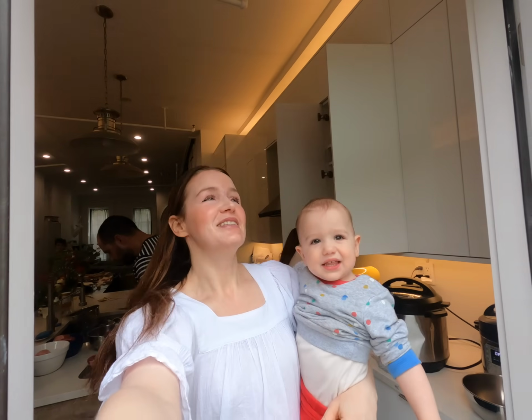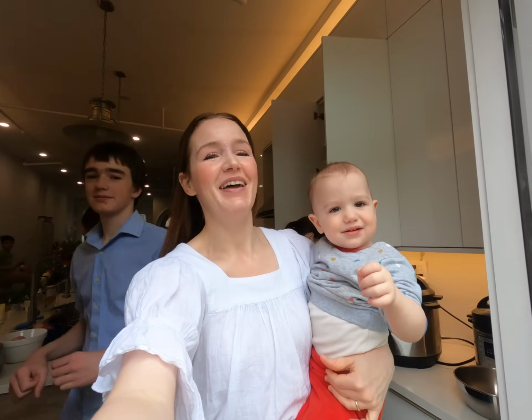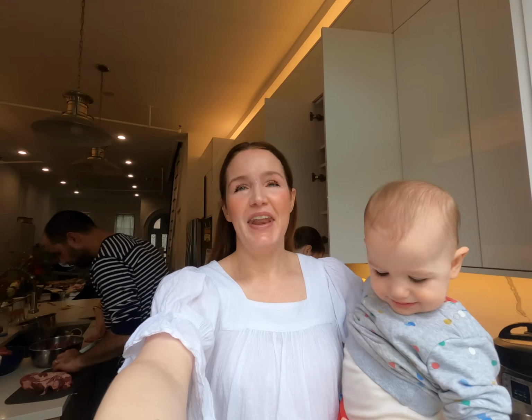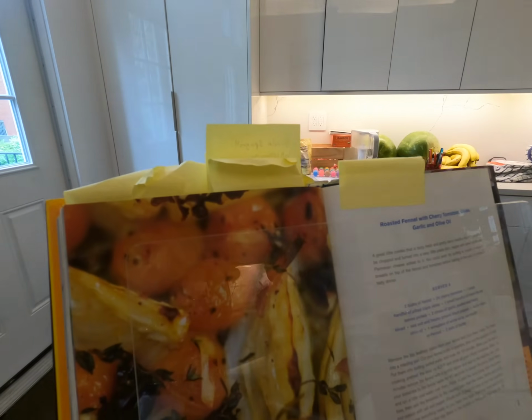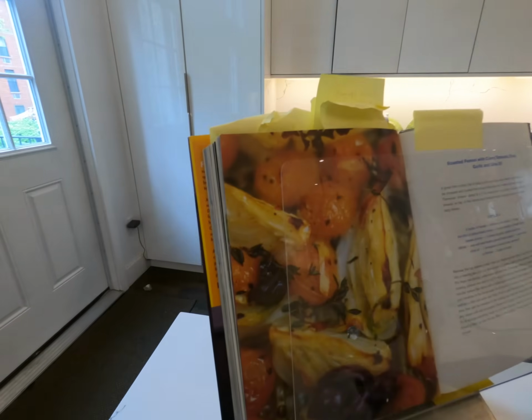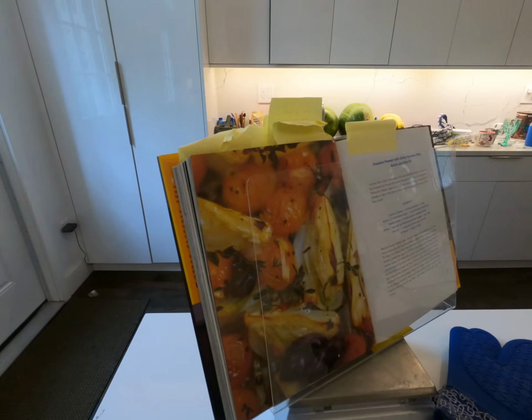Hey guys, today is Thursday. When you're homeschooling, sometimes it's hard to remember. Today is Thursday, and we are having lunch. So I'll show you what we're having for lunch. So this is what lunch is. Once again, it's from a Jamie Oliver recipe. It's roasted fennel with cherry tomatoes, olives, garlic, and olive oil. We're gonna serve it with pasta and also some ricotta cheese.